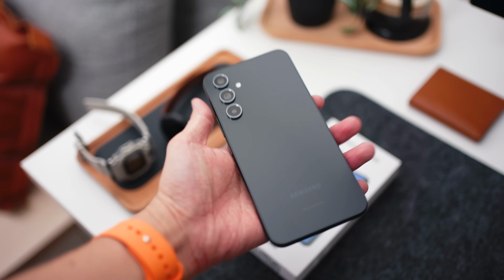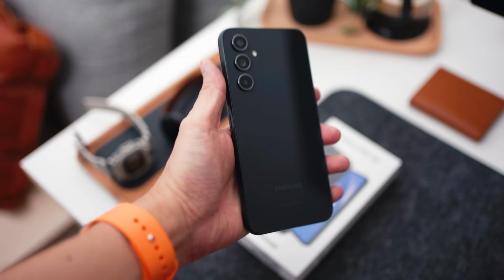If you really appreciate or you need a larger storage, you want slightly faster charging, I would say it's about the same speed, and you also want a great mid-range phone, I think you might want to consider the Galaxy A54. I have a full video of it. You can check it down in the links below.